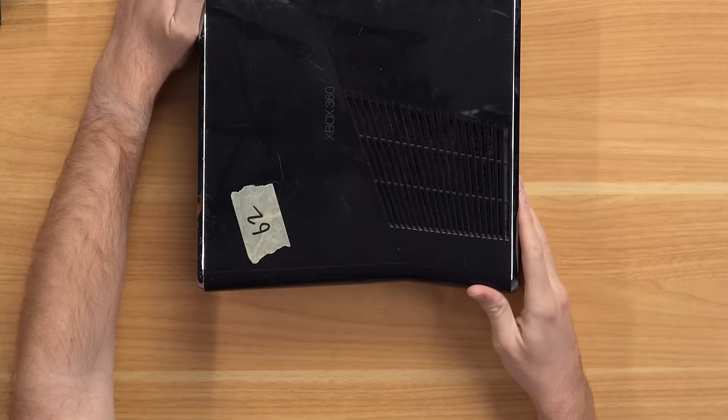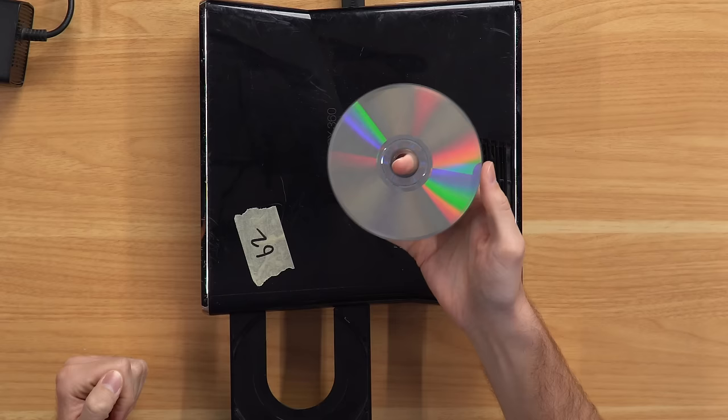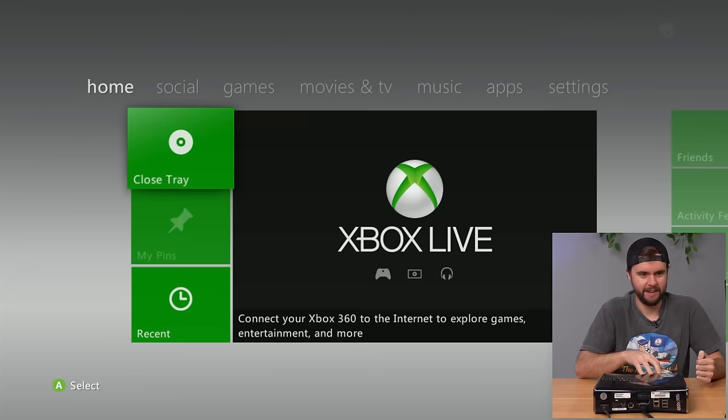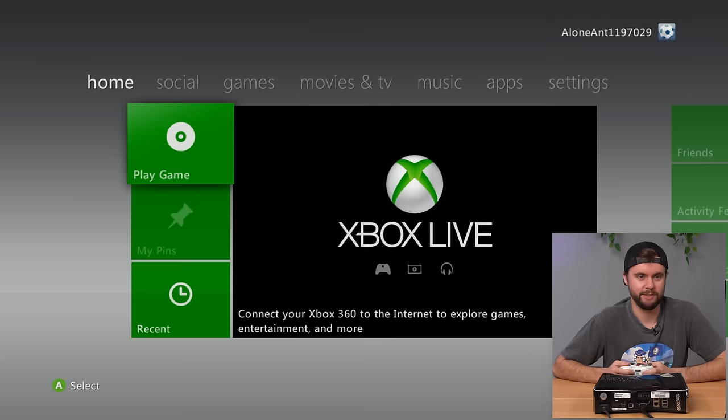We got power here. Now, do we have a free game is the real question. And, oh baby, Skate 3. Oh, this is probably my favorite 360 game. That's amazing. Disc looks not too terrible, and it boots up without an issue. Now, does the game load? That's the real question. A profile here is called Alone Ant 1197029. Okay, that looks like a generic name. And yes, indeed, the game is loading up.